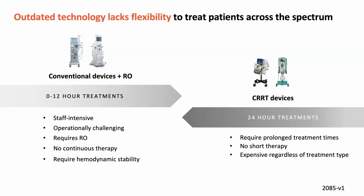We've tried this in the past before we started using Tableau for SLED. It's very hard to construct a program where you can rely on the bedside ICU nurses or technicians to run the program for you, because these are very specialized machines. So staffing becomes a big issue.